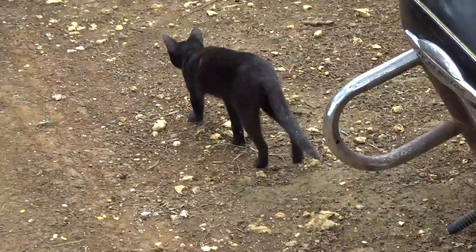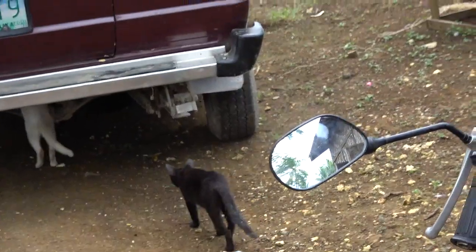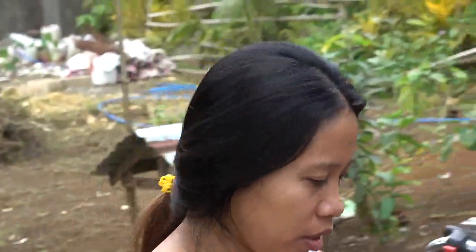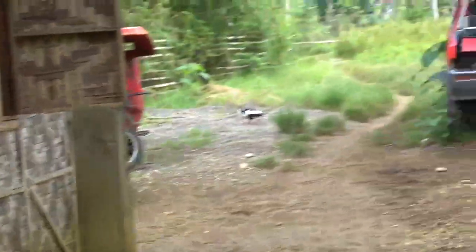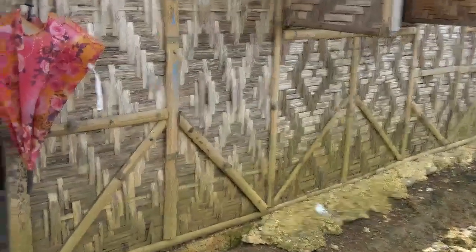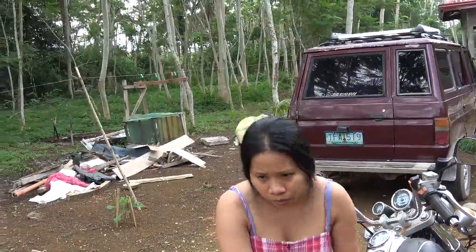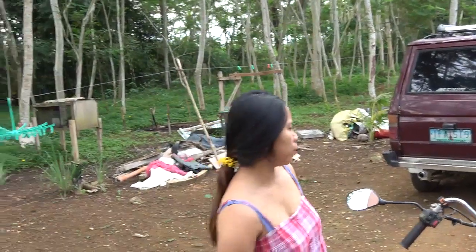How are her kittens now? The others are dead. Really? Yeah. What happened? Most of the cats are dead. Is there some disease? Maybe these dogs. What dog? The two dogs. Keep them under control. Where's Ming? She's not there. She's not afraid of dogs, just the babies, the kittens. But I think there's maybe one or two left.